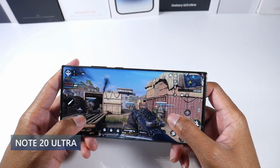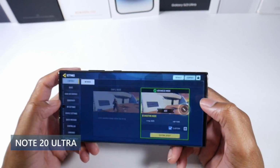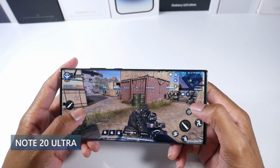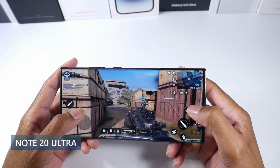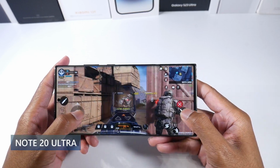This is a very big phone. It comes in at 6.9 inches. It's a Dynamic AMOLED display, 120 Hz, HDR10+. It's 1440p, 496 for the PPI. Overall, a beautiful display. But again, remember, if you're going to get this phone, you can only use the 120 Hz at 1080p. This phone got its last major OS update with Android 13, One UI 5.